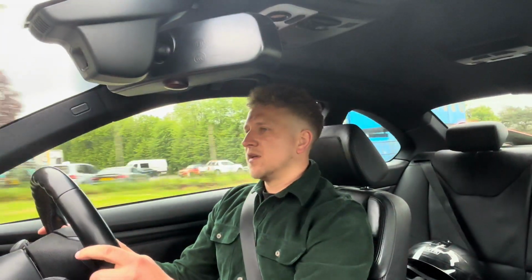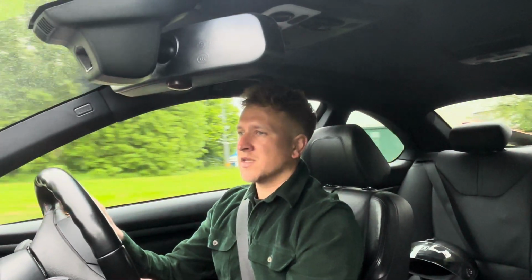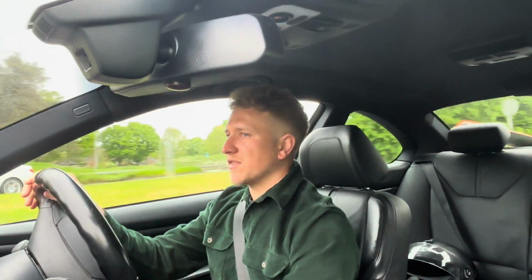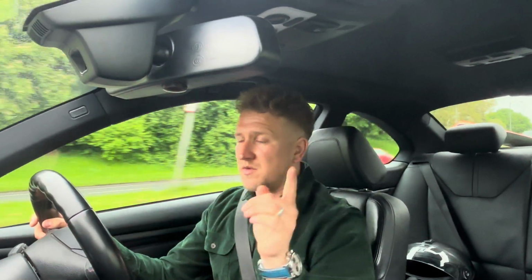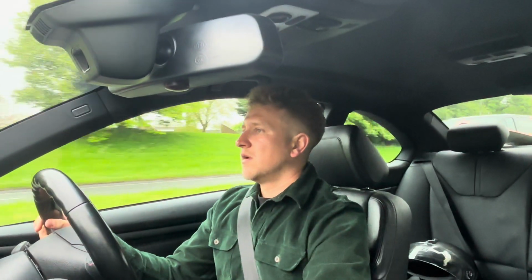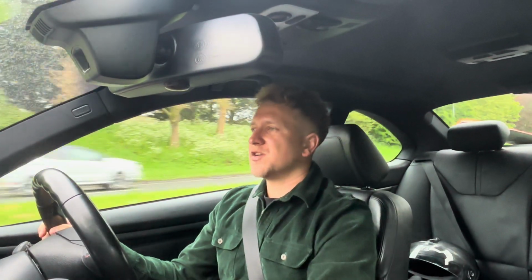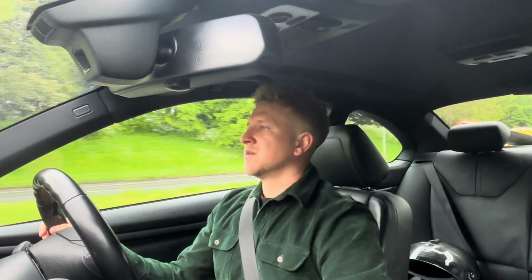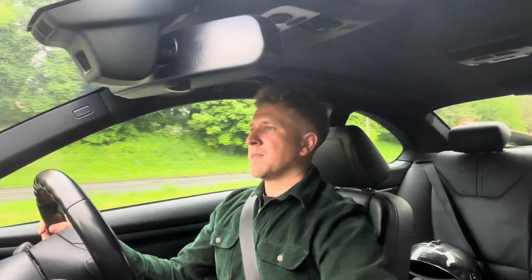So firstly, let's turn into this corner. The steering's really sharp, weights up nicely, and this is all at low speed stuff. I've barely got out of third gear at this point. And I'm using the indicators as well, believe it or not. I might not because it's a BMW, but I think on this occasion I'm going to use those indicators. Lovely, really, really nice. The clutch is really light.